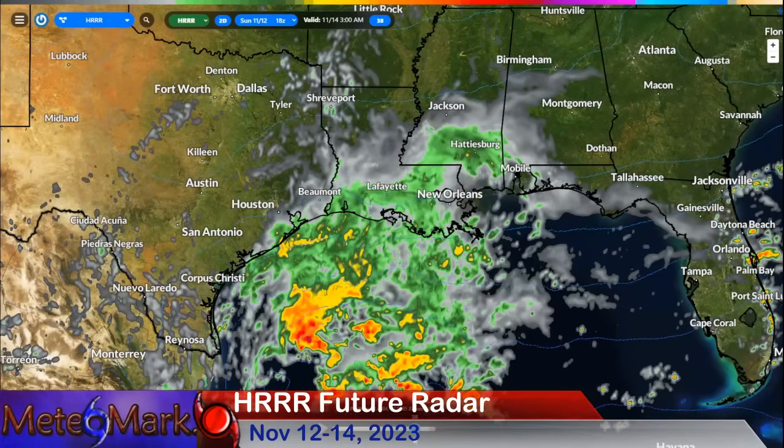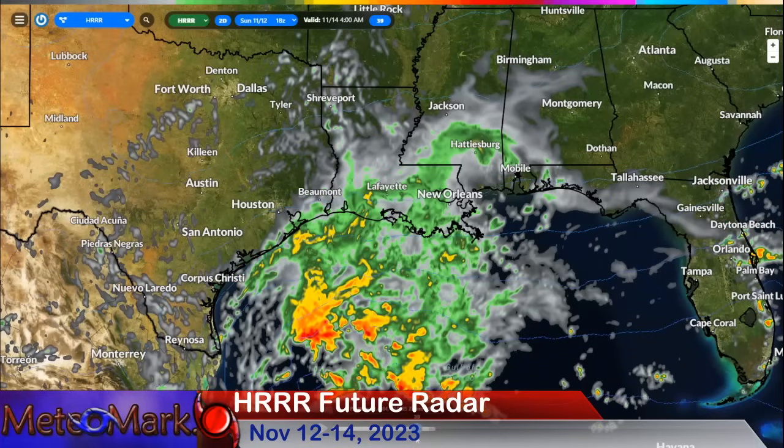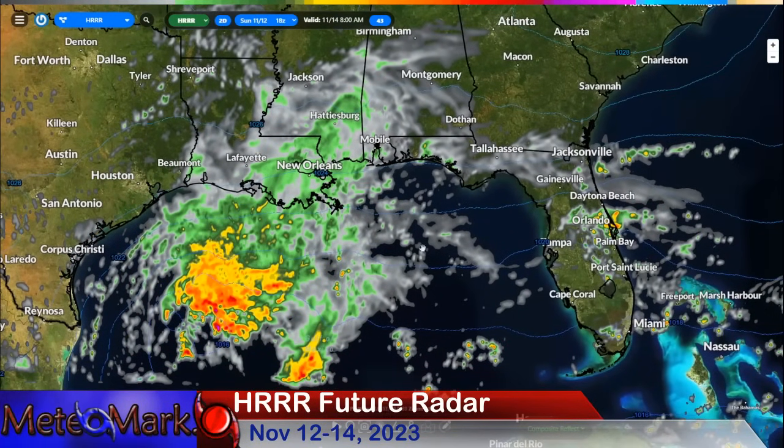You can see most of the heaviest rain stays offshore, at least through Tuesday morning, but I caution you, some of this big slug of moisture, as this low heads towards the central Gulf towards the middle part of the week, we might be getting some additional heavy rains across parts of coastal Texas, Louisiana, and parts of the rest of the eastern Gulf Coast as we head throughout the week here.